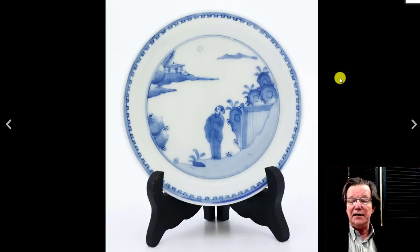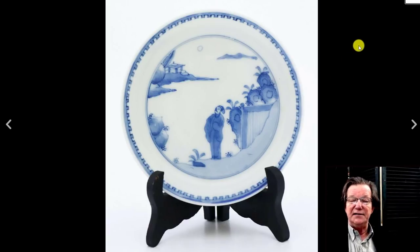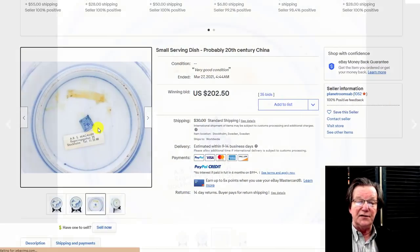This was in the newsletter page, and I put it in because it was misidentified. And I know a lot of you instantly will recognize it as being misidentified. They had listed this as a Chinese dish, and, of course, it's Japanese. Those of you who don't know why it's Japanese and not Chinese, we'll get to that in a second. But at any rate, it was very attractive, and they listed it as a 20th century Chinese dish, and it isn't. It's a Meiji period Arita dish, and if you want to know how you can tell that, you just have to turn the thing over.